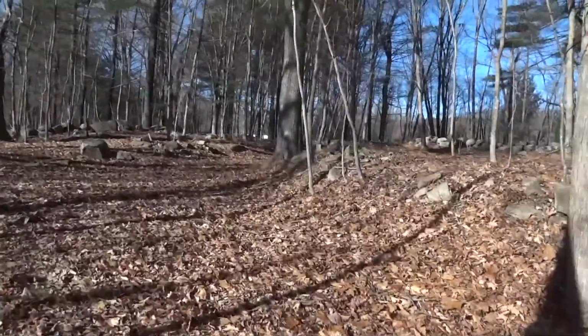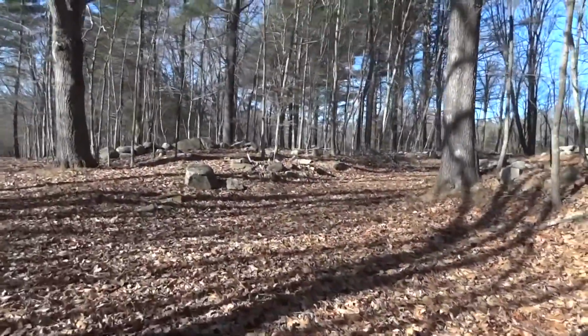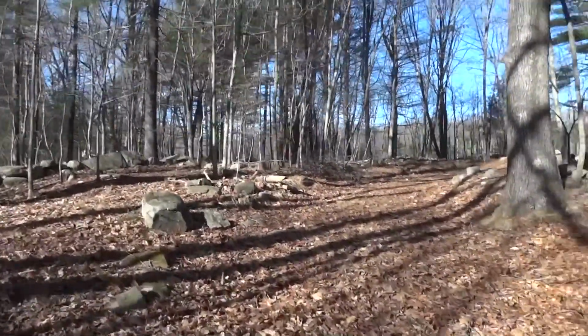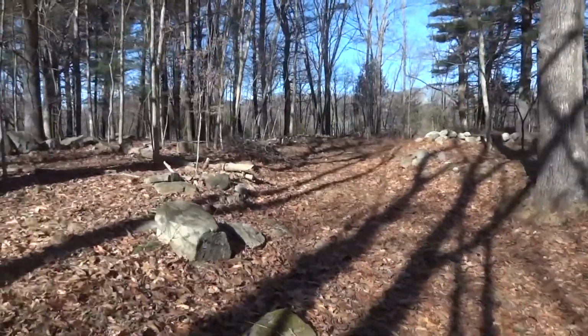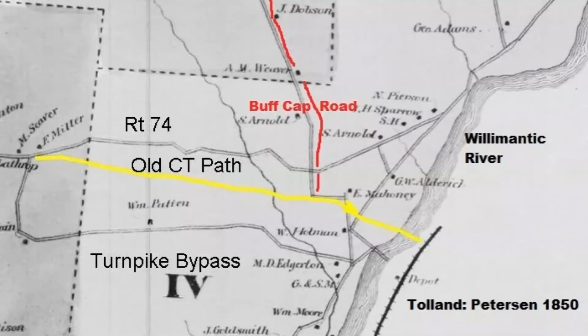And as we come up here, there appears to be an intersection of another ancient road that joined on here, that's now been cut by the construction of Interstate 84. But by the alignment of this, looking at it on a map, it's possibly the connector to the Buff Cap Road leading up Buff Cap Hill here in Tolland.